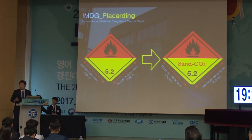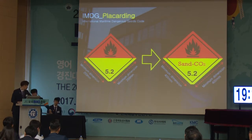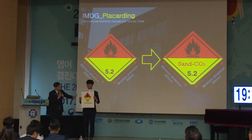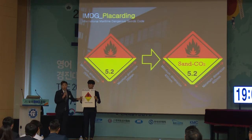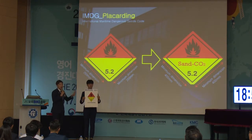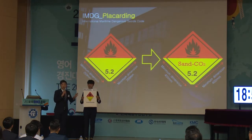Some of you here cannot clearly picture it, so I have brought the placard to show it very clearly. This is the current placard that we are using right now. But is this too small? So we have to enlarge it to 400 millimeters, at least 400 millimeters. And what I'd like to emphasize is that we need no cost. Why? Because we can just write on it.